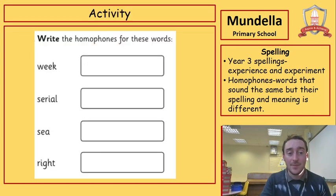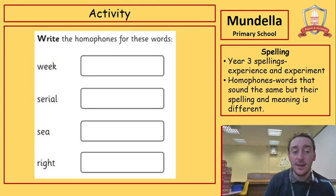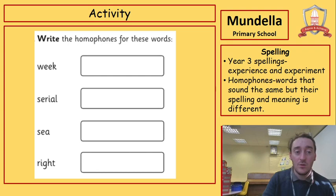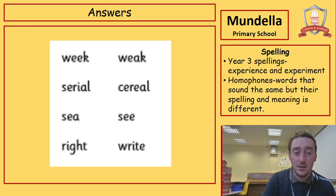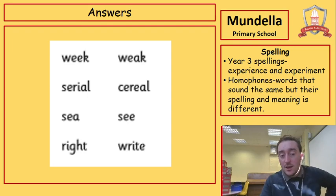Okay. Now pause the video again and try to write homophones for these words. We've got week, cereal, see, and right. 3, 2, 1. Okay, so we could have had these ones here. Just check to see whether you got those right, and when you can move on, press play.